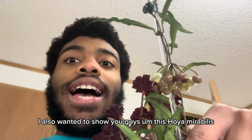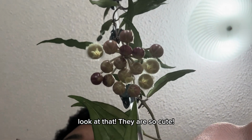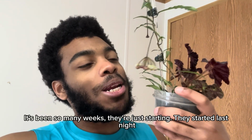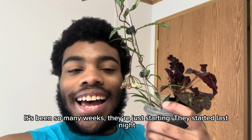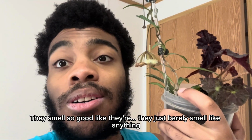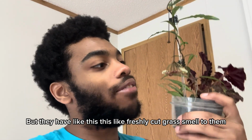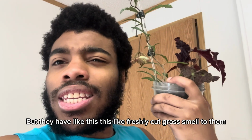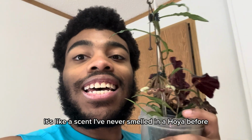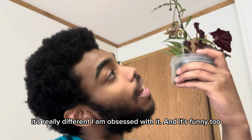Oh, I also wanted to show you guys this Hoya mirabilis. It's finally got flowers that are opening. Look at that. They are so cute. I've been waiting for the flower buds to start to open on this plant for quite some time. It's been so many weeks. They're just starting. They started last night. I noticed the first one opened and now there's 3 that are opened and a 4th that's going. They smell so good. Like they just barely smell like anything. I'm sure they'll smell more fragrant at night as most Hoyas do, but they have like this freshly cut grass smell to them, but just mixed with that sweetness that all Hoya flowers have. It's like a scent I've never smelled in a Hoya before. It's really unique. It's really different. I am obsessed with it.